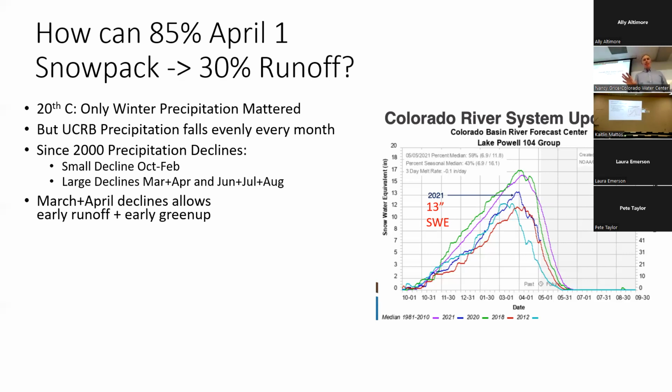And if you think back, this sort of meets the mass balance requirement, right, of really like 2018 being that crummy year. Or 2021, let's talk 2021 because that's what I'm dealing with here. Pretty good winter precip, but then horrible late spring and summer precip. What happens here? So March and April precipitation declines allow early runoff and early green up. It gets sunny and nice. Snow starts to melt off. It melts off early. The June, July, and August declines, plus these really high temperatures, dry out soils basin-wide.